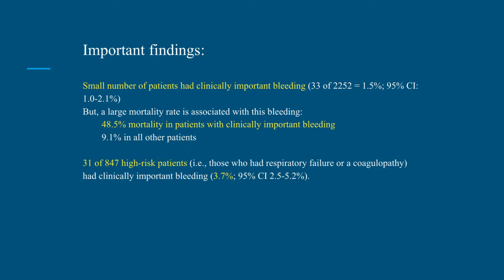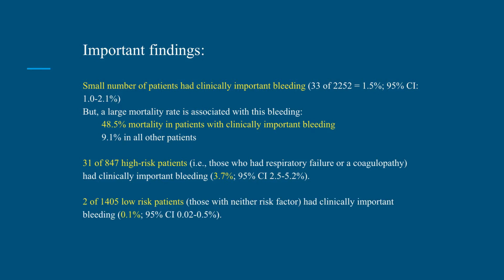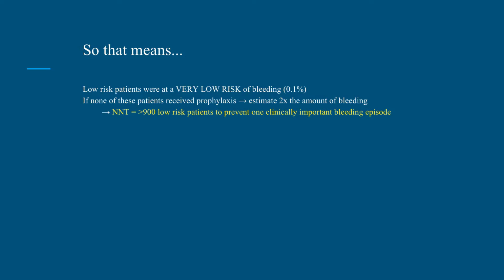So in the high-risk patients, those who had either respiratory failure or coagulopathy, the two independent risk factors, 3.7% had clinically important bleeding. Now in the low-risk group, people who had neither, the incidence of bleeding was only 0.1%. So we see the difference in incidence between those two groups, 0.1% versus 3%. What that means, in their study, they did a really elegant job of stating this: low-risk patients had a very low risk of bleeding, only 0.1%.